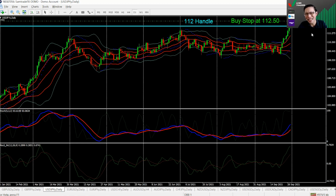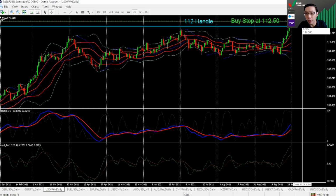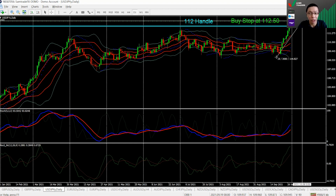Normally I would set it slightly lower, but this time around I want dollar yen to have a clear break above this 112 handle before I look to buy. So if this trade idea were to trigger, where would my stop loss be? From the 112.5 level, we can set it here, which is very conservative, very safe, but it's some 370 pips stop loss, which is very wide. Personally, I don't think I'll be taking that level. It's way too low for me.